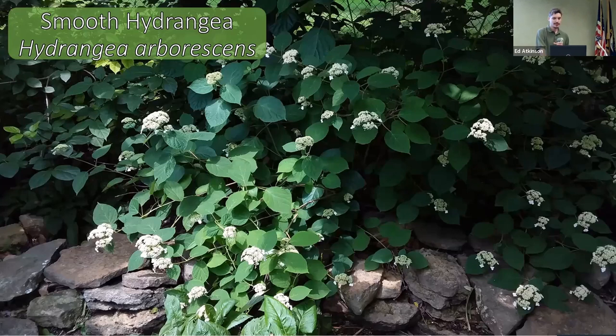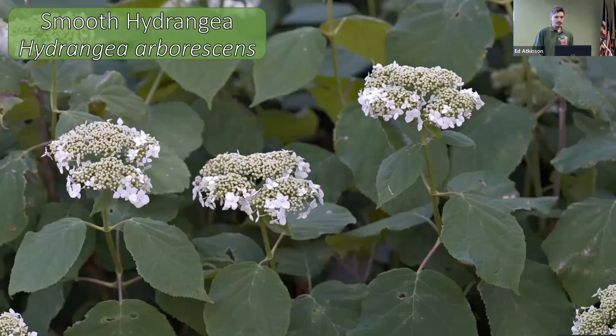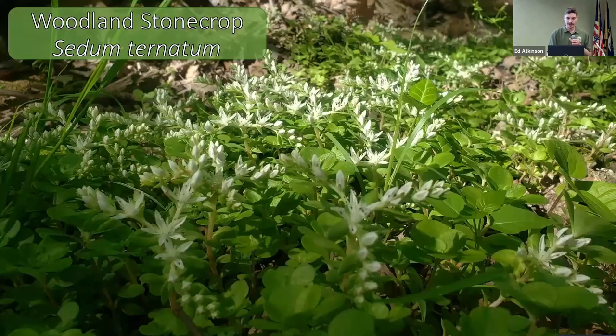Smooth hydrangea, Hydrangea arborescens, also called wild hydrangea. This is a nice little well-behaved understory plant. Likes as much moisture as you can give it, but they can go pretty dry in shade at least. I like the more wild types. They're just a little less formal and a little rambly for more woodland applications, but there's the big mop head ones if you want to use them more formally. Really cool flowers. Like they said, there's ones that are just these big domes of those outer flowers that you see there and not the little center ones.